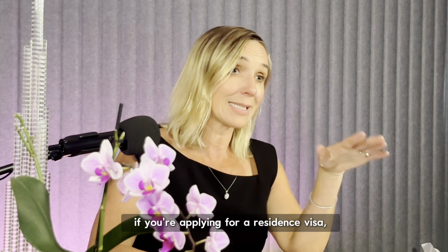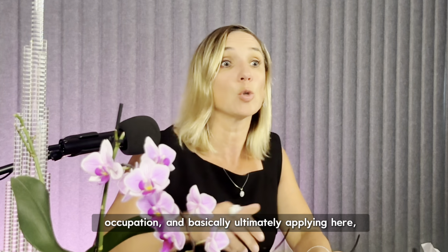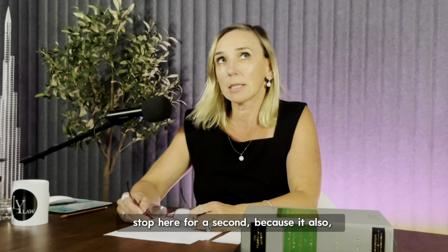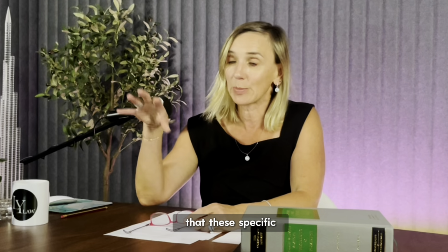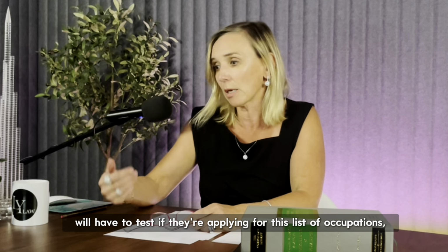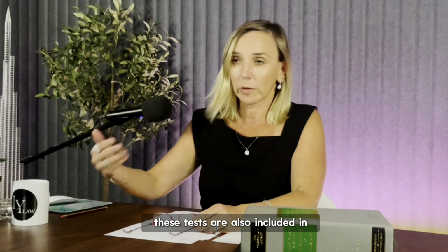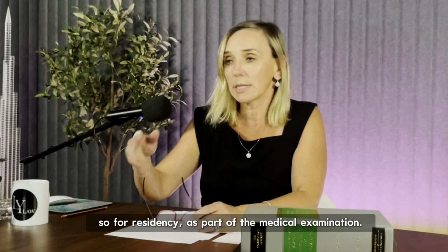So if you're applying for a residence visa on the basis of your occupation, and ultimately applying to work here, you will be tested for hepatitis B and C depending on what you're applying for. I do want to stop here for a second, because although the law says that these specific expats will have to test if they're applying for this list of occupations, from what we can tell, as a general rule, these tests are also included for all expats applying for residency, as part of the medical examination.